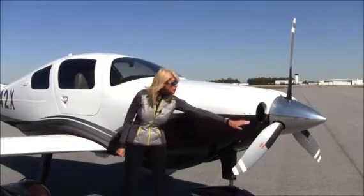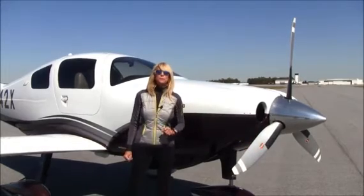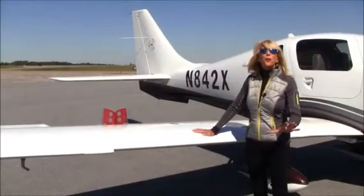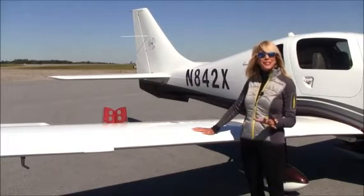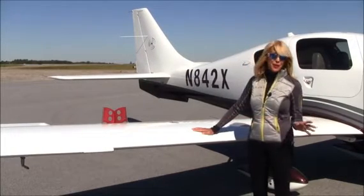The prop is a Hartzell 3-blade hot prop. This Columbia 400 is a 2007 model with just under 800 hours on her since new. There's lots to love here, folks.